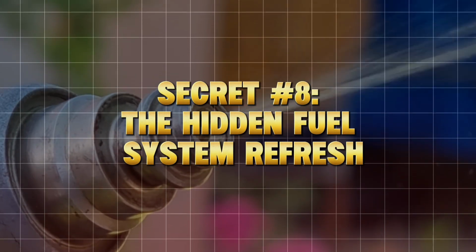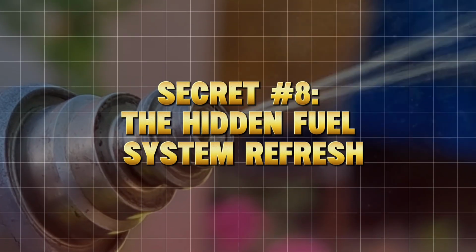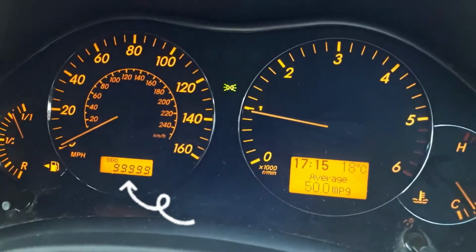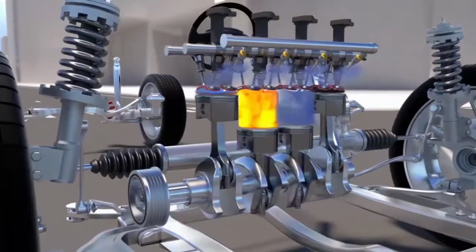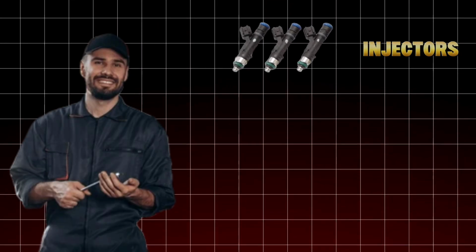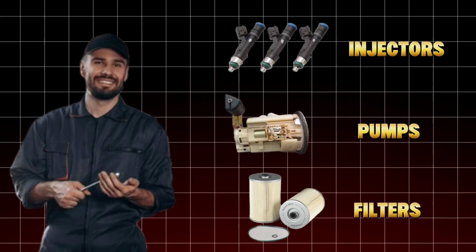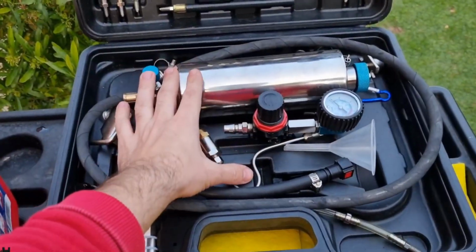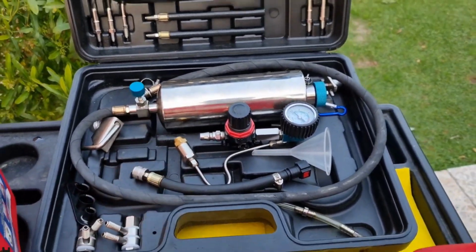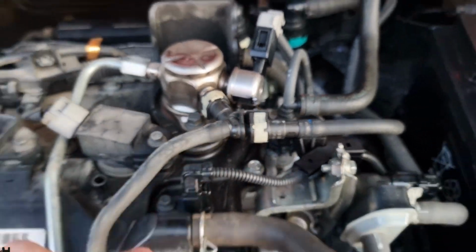Secret number 8. The hidden fuel system refresh. By the time your car hits 100,000 miles, your fuel system has been through millions of combustion cycles. Mechanics know that injectors, pumps, and filters are no longer running at peak efficiency. Here's what they do behind the scenes. Run a professional fuel injector cleaning service, the kind that connects directly to the fuel rail.